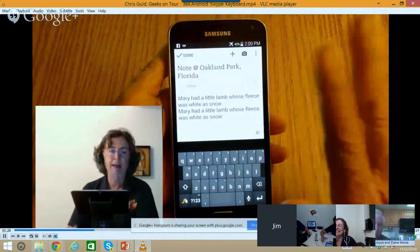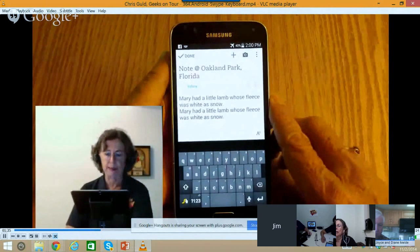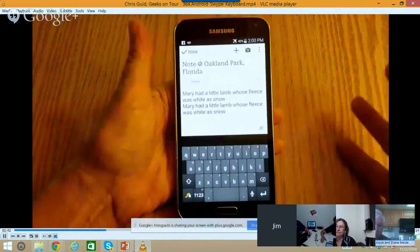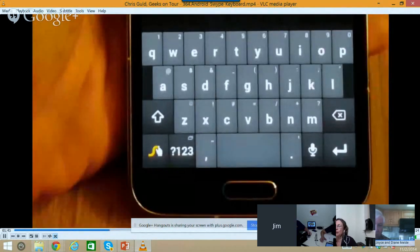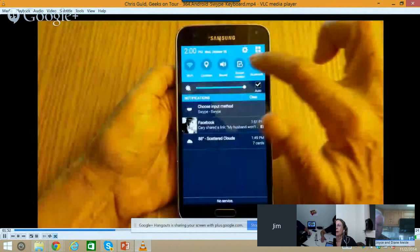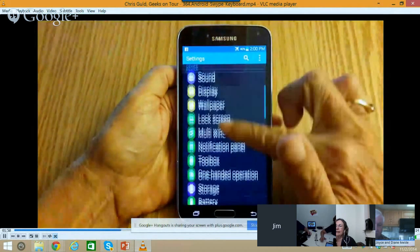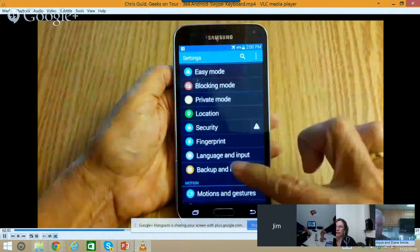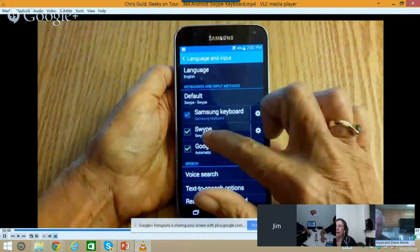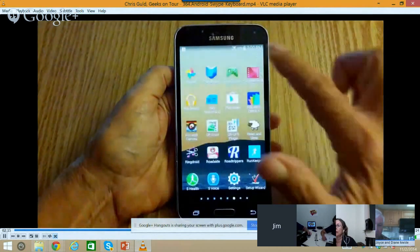So, what is the setup that is involved on an Android device? A lot of Android devices come with Swype pre-installed. So if you see that orange S, you know you have Swype. So I'm going into settings. I just drag down from the top and then tap on the little gear, and it's language and input. So your possible keyboards are part of how you input into this device. And notice I have 3 choices. Just make sure that Swype is one that is checked.